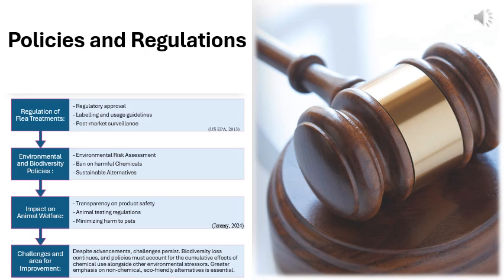Labeling and usage guidelines with clear instructions minimize overdosing risk and environmental contamination. Agencies monitor products after release to address any adverse effects through post-market surveillance. This has contributed to the ban of fipronil and imidacloprid in agricultural settings in many regions due to their environmental impact. However, their use in pet treatments remains widespread. This regulatory gap highlights the need for more comprehensive policies that address all sources of environmental contamination.